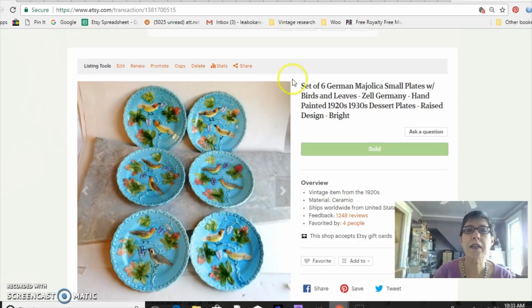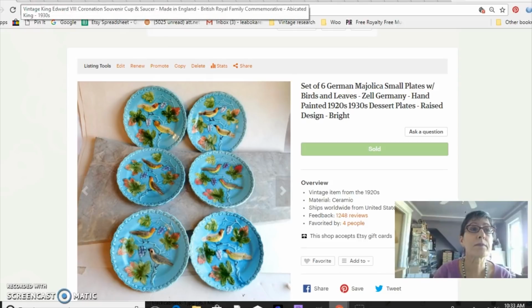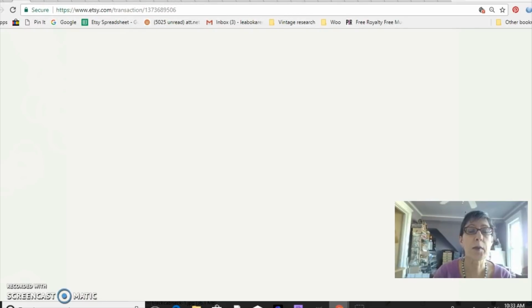Okay, so next I have these gorgeous German Majolica plates with the birds on them. Just the color was so beautiful on these. And these came from my sister-in-law, so I paid nothing for those. And I sold them for $120. So I was very, very pleased about that. Shipping was considerable on those, too.